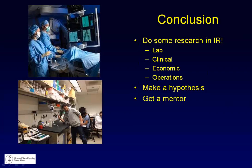It's important to get a mentor. It's hard to do all this stuff on your own. I had great mentors all the way through my career. Some of the mentors that I worked with: Dan Pikus at Mallinckrodt, who's a former editor of JVIR. I worked with Tim Clark at NYU, and now Steve Solomon and Hedvig Hricak at Sloan Kettering. These guys have been great mentors to me, and that makes a big difference.